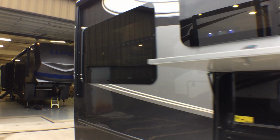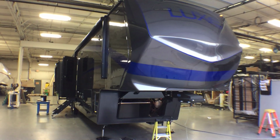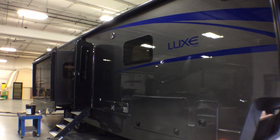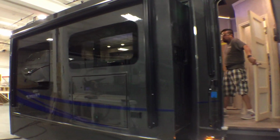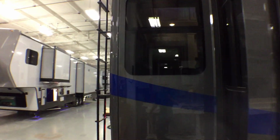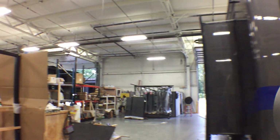So this is the 42 MD. This unit here is a 38 GFB. This unit we're taking. They're doing the final prep before we go down there. We're getting everything packed up. This is a Luxe Gold. It's got the attic storage up there.